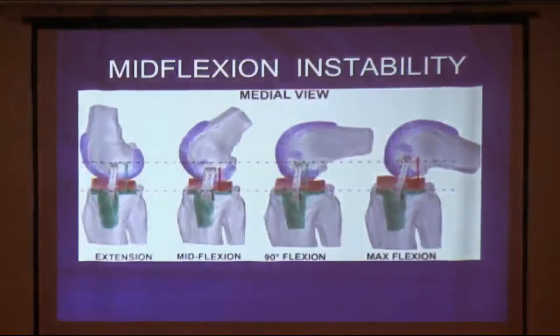Mid-flexion instability gets talked about quite a lot, and sometimes I really feel whether this is a really overrated point, whether it is really that important. But you will see in the conferences, mid-flexion instability crops up every now and then. What happens is during surgery, we check extension gap and flexion gap, and we feel the knee is stable.